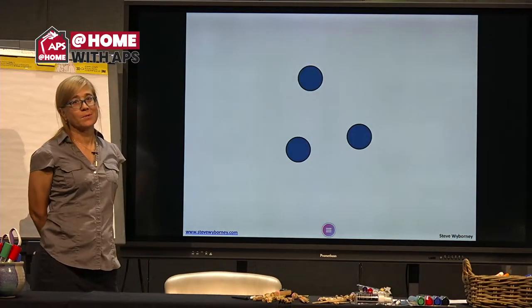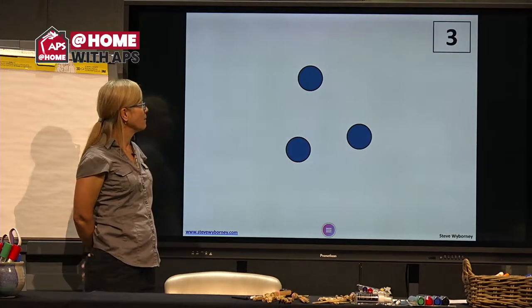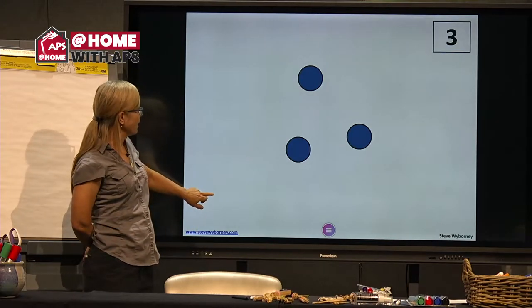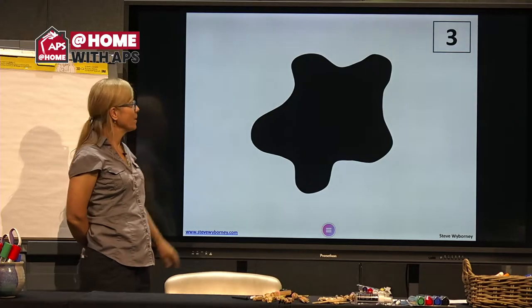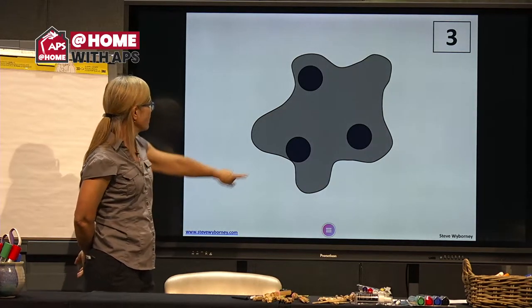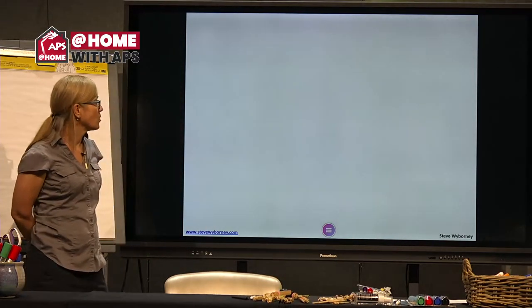Oh, I think this one might be kind of easy. How many dots are there? Three, that's right. Two and one is what it kind of looks like to me. They're all covered up, so how many are under there? Three of them, right, we covered everything, the two and the one. Let's try another one, are you ready?